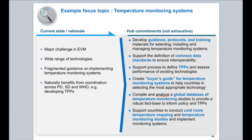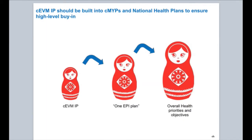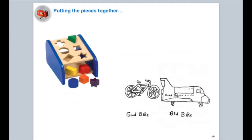So this is how we view the EVM, linking up to the one EPI work plan. And this one needs to link in to overall health priorities and objectives. So we cannot just think about the EVM improvement plan or national immunization supply chain plan as a standalone silo. This needs to be linked with the national work plans and the health priorities. And putting all these puzzle pieces of the new EVM, or new CVM approach, together isn't easy.